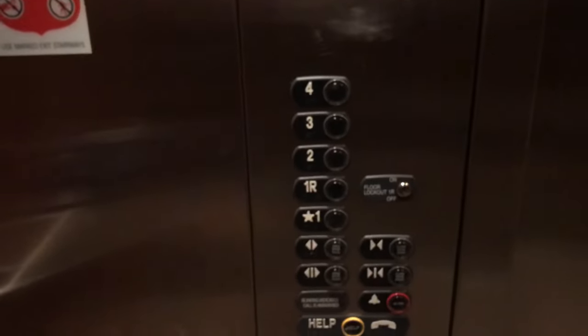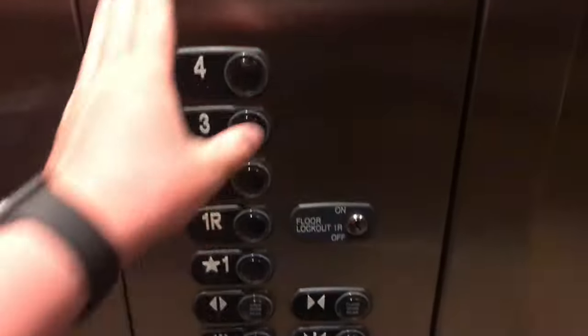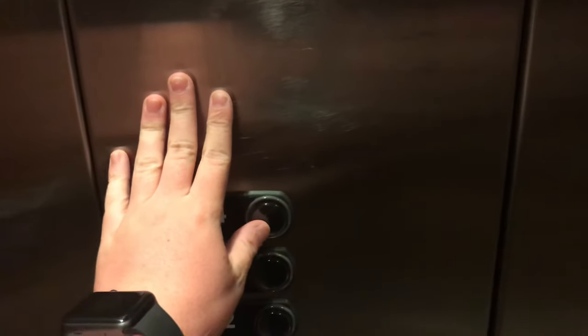Let's get a cab. Here's your cab. Very nice elevators. Older ThyssenKrupp Signifor. Installed in 2009, so these are like the very first ThyssenKrupp Signifors, and they have the buzz. Phone, buttons. Let's be quiet and listen to the motor.